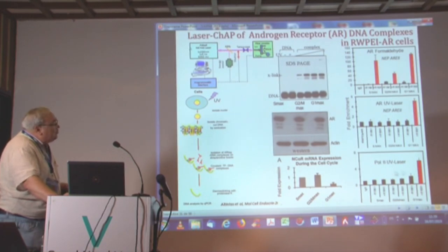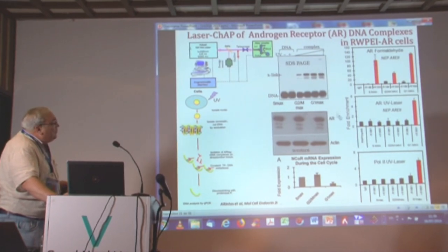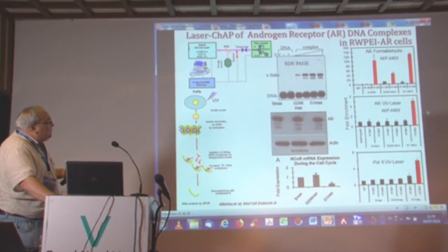And this is the Pol II. And you see that only here you have, this is the gene that is dependent on androgen receptor. You have only here the Pol II. So now, what is the utility of that? We address the question, what is the repressor? Because androgen receptor is present all the time. It is not cycle-specific.